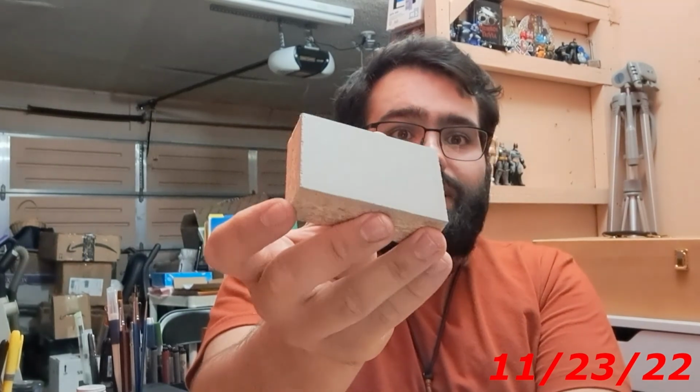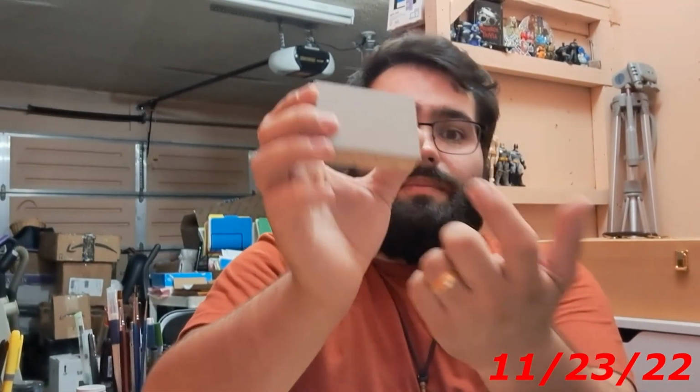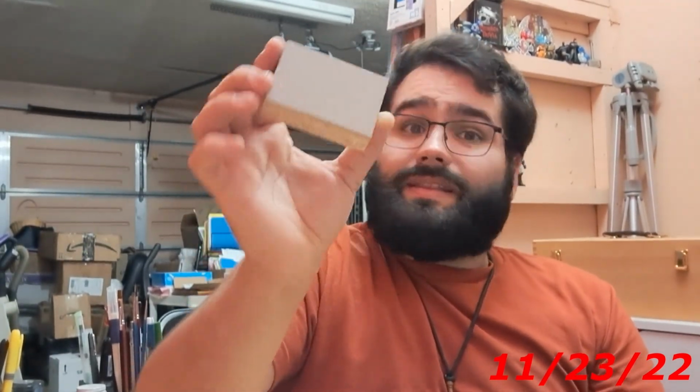I've never done this. This is actually a carving block that you can make a stamp with. The reason I picked this up is because I was thinking of making a bat stamp because I love bats. Favorite animal, superhero I created for this channel and a graphic novel is Bat. My favorite superhero is Batman. Kind of getting the theme here.